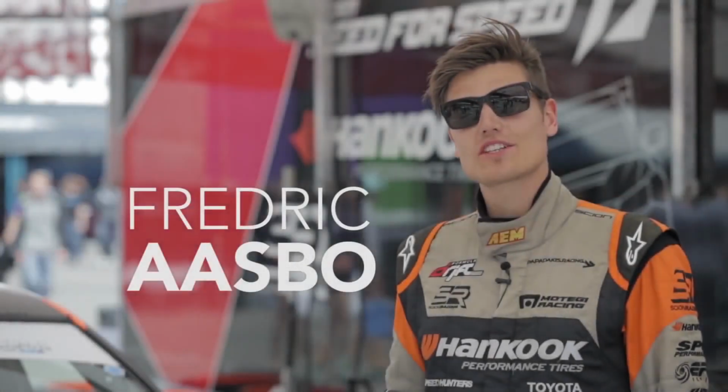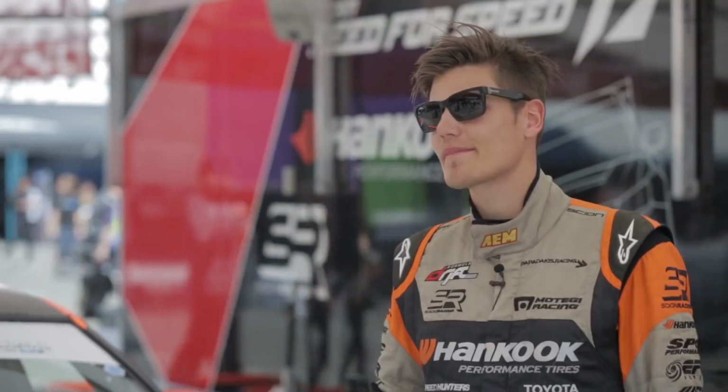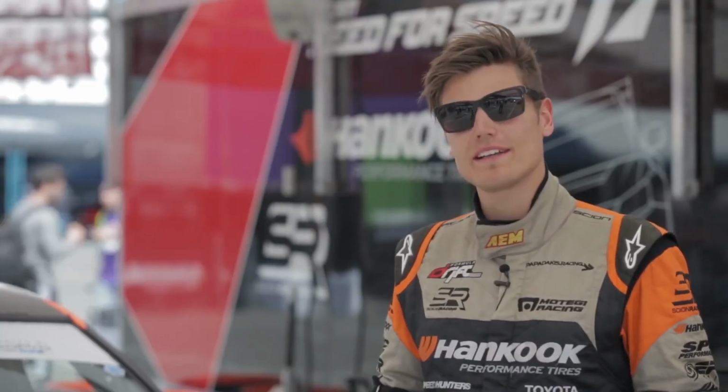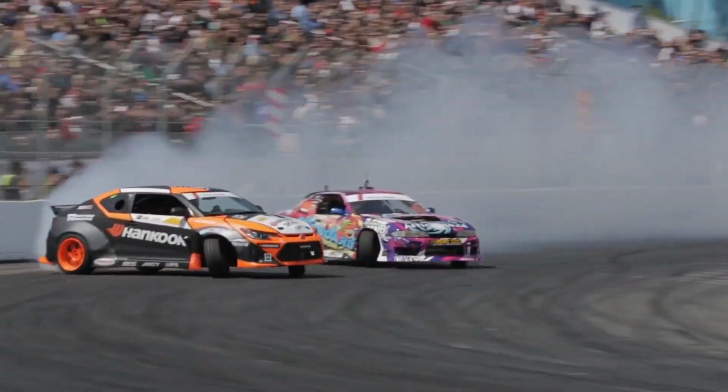So this track was actually where I got my FD debut back in 2010. And I've always looked at this track as a little bit of a pinball game. You're basically bouncing off these walls in downtown Long Beach. It's a crazy experience because it's blind. You don't know what's waiting for you on the other end. All you know is that there's a bunch of concrete walls.